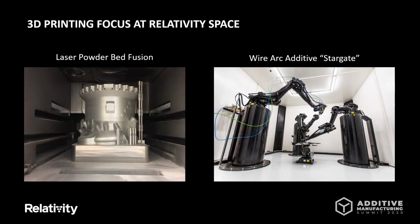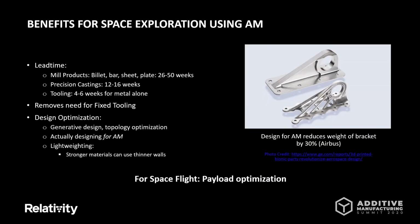The other technology which we have at Relativity Space, which is pretty amazing, is what we call Stargate. So it's not named from Stargate, the movie. It's named from a video game called StarCraft. I don't play that game myself because I'm not a gamer. But apparently there's a character in the game called Stargate, which is a machine that builds other machines. So that's pretty cool. So that's what we decided to call our system. It's basically a wire arc additive system, which is very similar to WAAM, basically. If you want to forward to the next slide, please.